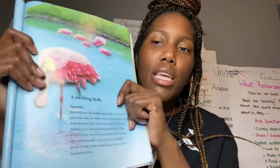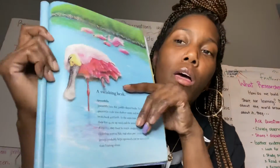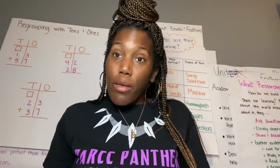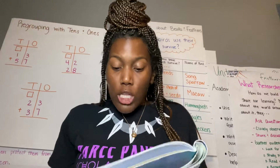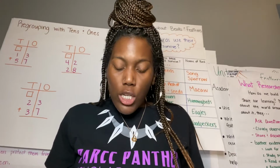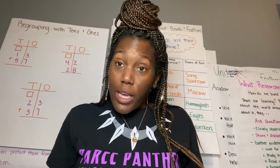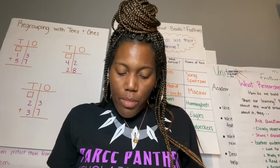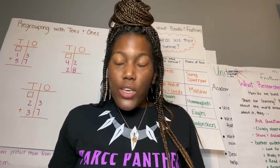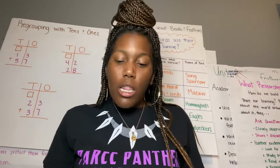And the last page that we're going to read today, the heading says a swishing beak. And it has this bird here. It almost looks like a flamingo, but the beak is a little different. Let's read about it. Spoonbills. This bird is called a spoonbill. Spoonbills have flat, paddle-shaped beaks. To find food, spoonbills wade into shallow water and swish their open beaks back and forth. At the same time, the birds use their feet to stir up mud and the animals in it. Like skimmers, they hunt by touch, snapping their beaks closed on insects, fish, and other prey. Hunting in groups probably helps spoonbills stir up more food than hunting alone.